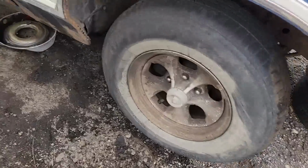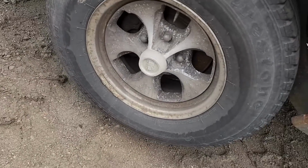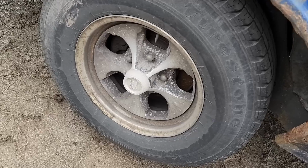And there's the 15-inch Keystones. I know they're not in great shape, but you guys know me, I'm not building show cars. I don't even have a use for them right now. I just kind of like the idea of having them around.